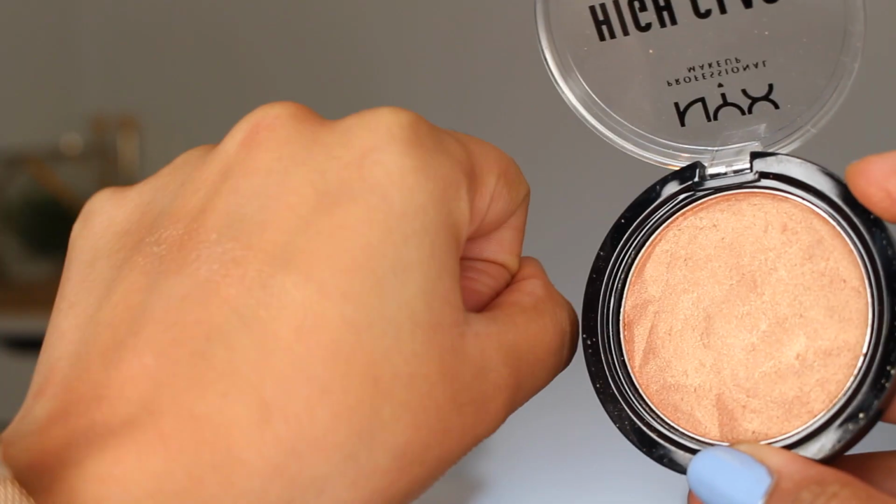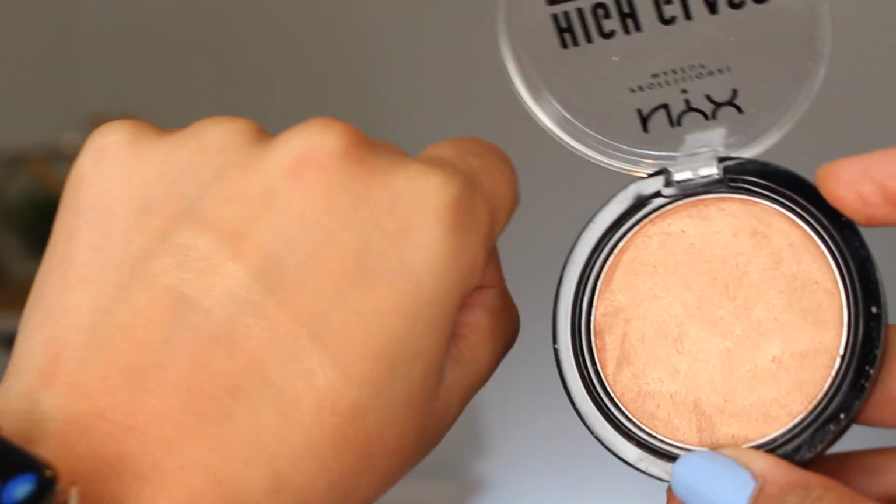A highlighter that I really love that I recently revisited because I got this and then kind of stopped using it is the NYX High Glass Illuminating Powder. Now today, because I was using this and I was talking about it, I felt inspired to use the High Glass Finishing Powder. Do not recommend this.